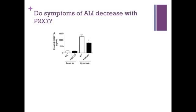When they did this, they found that there were significantly more proteins within the BALF of mice that had a wild type P2X7 versus those that had the knockout of the P2X7. What you can also notice is that this only happens in hyperoxia. If you look at the other two columns with just room air, you don't see that difference between the wild type and the knockout. Because there's a greater concentration of proteins within the BALF collected, that means that there was a greater immune response within the wild type versus the knockout.